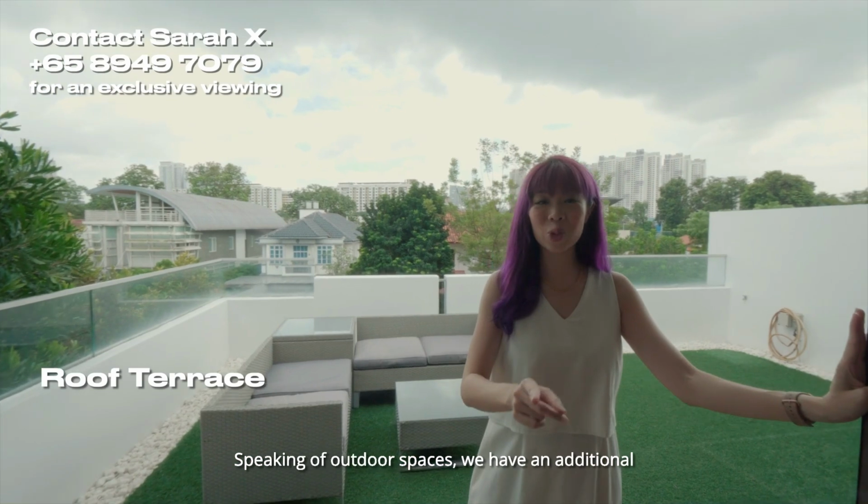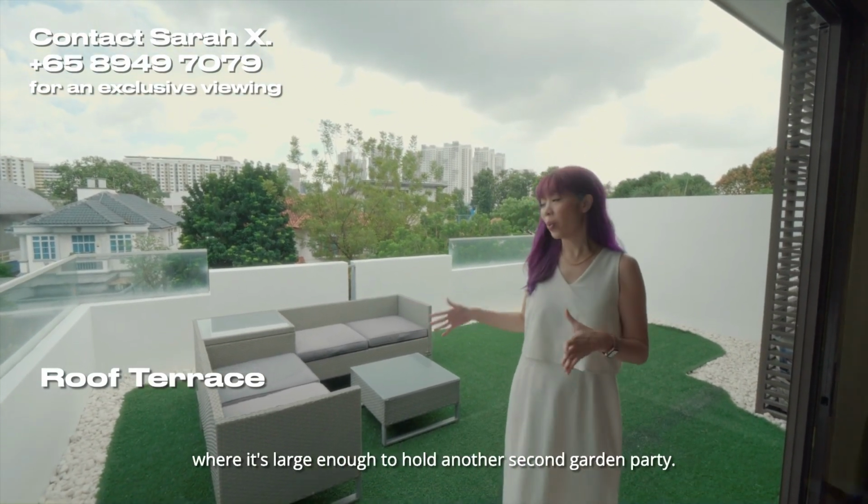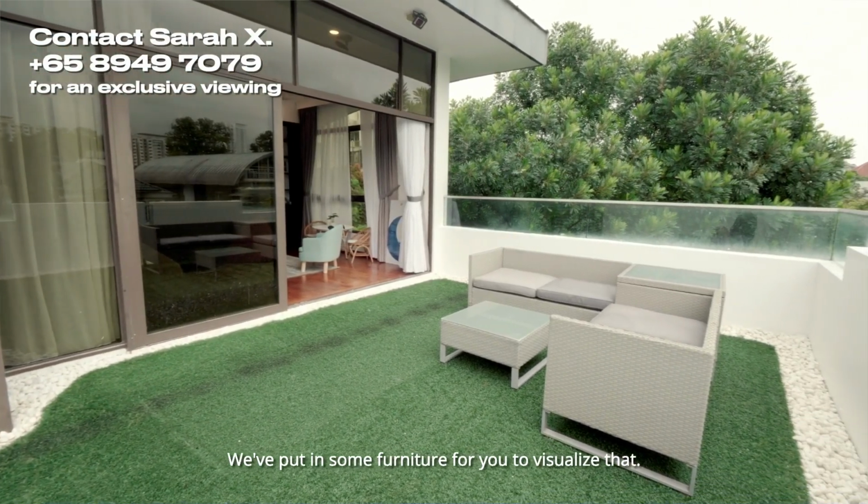Speaking of outdoor spaces, we have an additional outdoor space here on the roof terrace on the 3rd floor, where it's large enough to hold another second garden party. We've put in some furniture for you to visualize that.